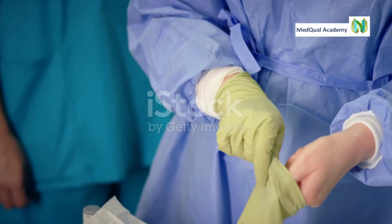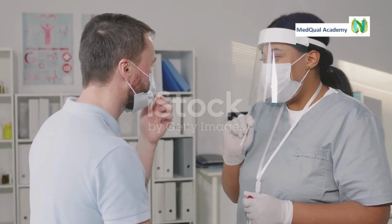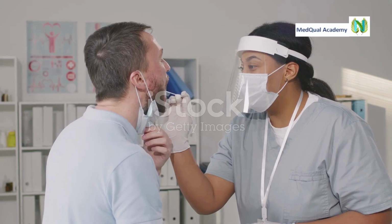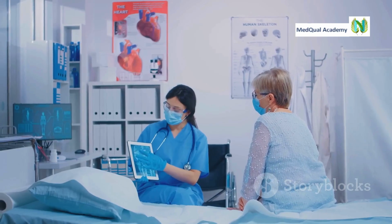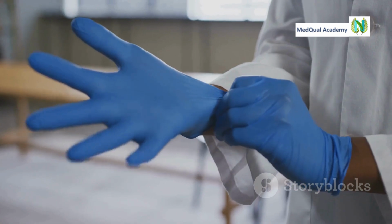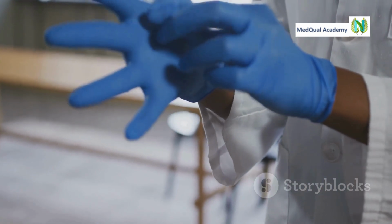As we've seen, gloves are powerful tools in healthcare, but their effectiveness hinges on proper use. Misusing gloves not only increases the risk of infections, but also erodes patient trust and undermines the very foundation of quality care. Creating awareness is the first step. We need to educate both healthcare providers and patients about the importance of appropriate glove use. Clear guidelines should be established and enforced, ensuring everyone understands when to wear gloves, how to remove them safely, and the critical role of hand hygiene.